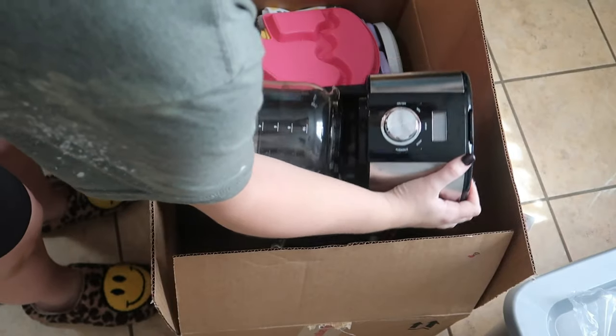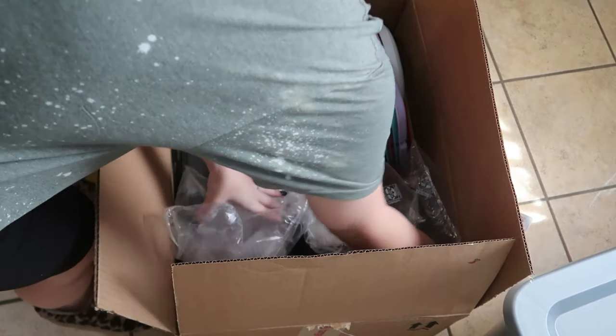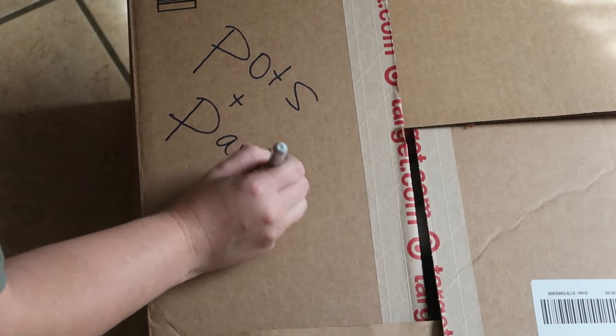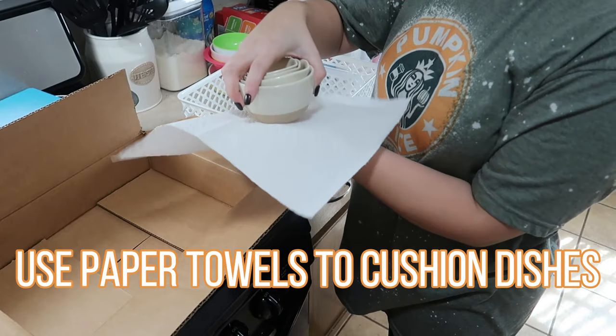The very last room that I always pack when we move is the kitchen, and I always leave out just a few dishes while we are still in the home and for whenever we move, and I'll just put those few dishes in my car.